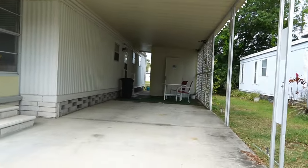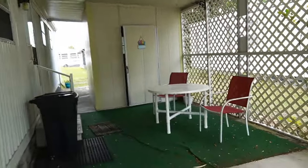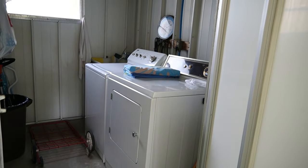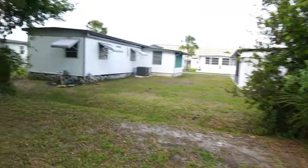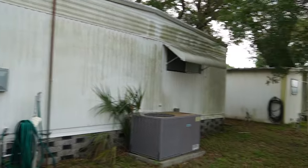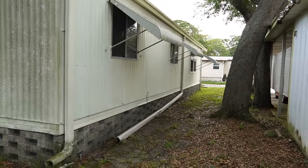Okay. Got a nice long carport here, big enough for two cars. Metal siding, brick skirting, wire mesh covering it. Back here is the shed, and you do have a pretty big shed here. Wouldn't say huge, but decent size. Your laundry room. Cool area back here. Nice porch area for your barbecue. There's your AC. I believe the AC is only about 7 years old. Gutter systems.